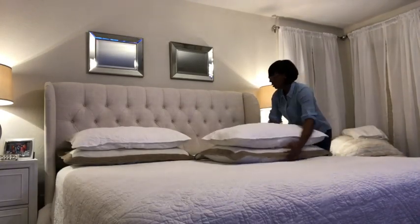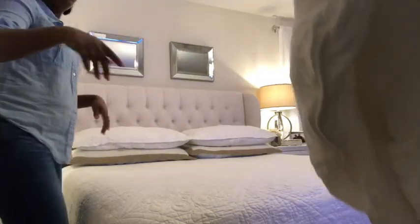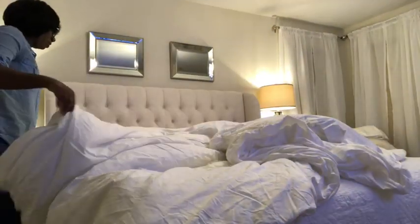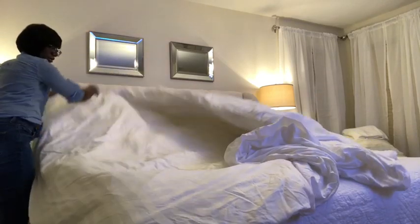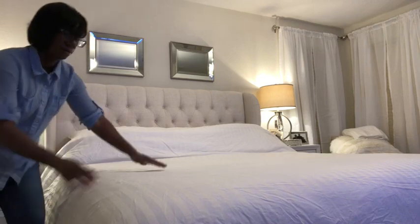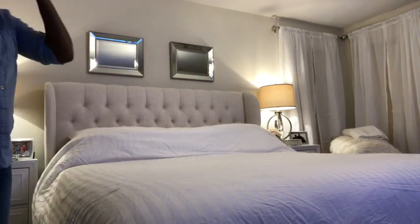Okay, now that I have all of my fitted sheets and everything on and my quilt on, now I'm just going to go ahead and add in my comforter. Be aware this comforter is a little wrinkled because I just got done washing it in the washing machine and drying it, and it came out a little bit wrinkled. I'm not going to worry too much about it because I am going to fold it down to the foot of the bed, so you're not going to really see the wrinkles anyway, because you're going to mainly see the quilt that I have on the bed.